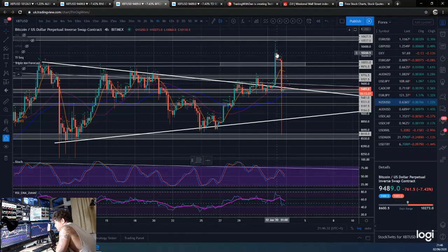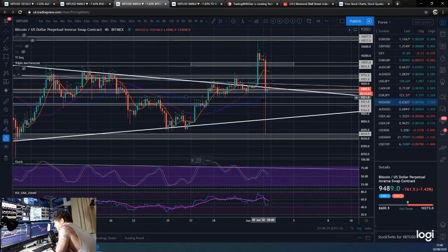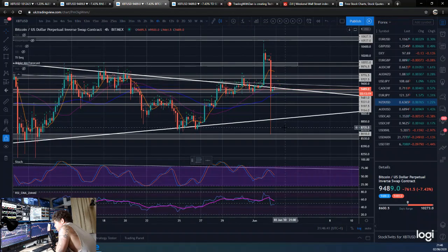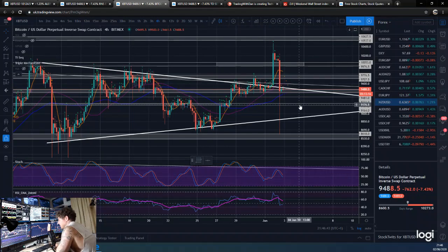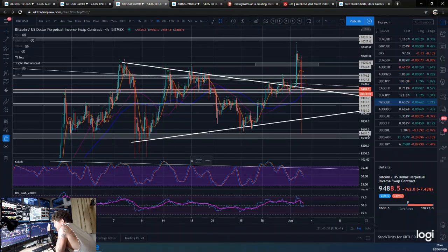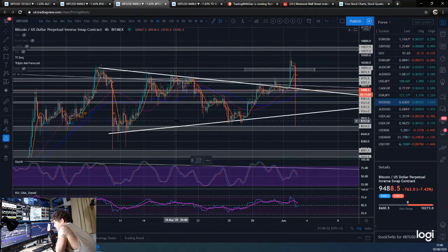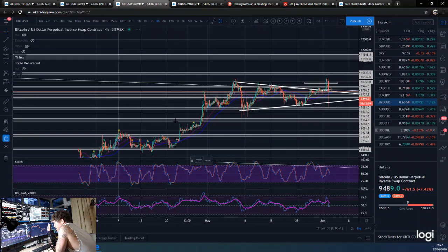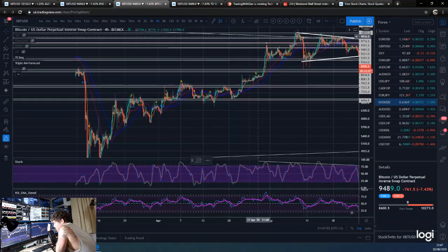Yes, that's a strong rejection from up here, but just the nature of this rejection is pretty extreme, and it does remind me of a separate video I did of some other weekly big move downs. Even this move down here, you can see that we pretty much retraced it all back up, even when we hung down lower in the price. We got all the way halfway back up the candle. That to me speaks volumes to the overall strength of the market.